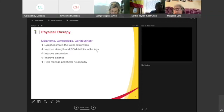Avoiding real temperature extremes, so not anything, no ice, not anything too hot. Sometimes those can actually make the peripheral neuropathies worse. We do a little bit of massage to also help with increasing blood volume and blood flow, and that can help with some of that as well.